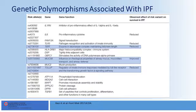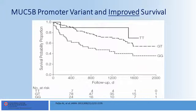We've identified many genes in the community associated with IPF risk, including genes involving interleukins, cell adhesion molecules, airway and host defense, as I mentioned, telomerase, genes responsible for maintaining telomere length, and many others. Interestingly, some of these variants are also associated with increased mortality. One of them, the MUC5B variant: if you have the variant and you have IPF, you end up having better survival than those who don't have the variant. So it's a little bit paradoxical: the variant increases the risk of IPF, but if you have IPF, the variant decreases your risk of dying, or at least your progression to death occurs more slowly.